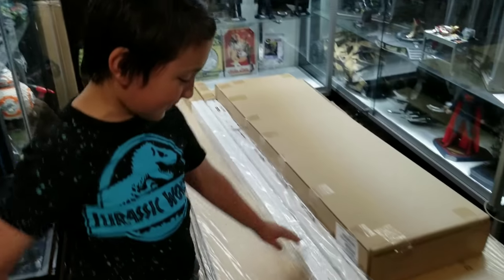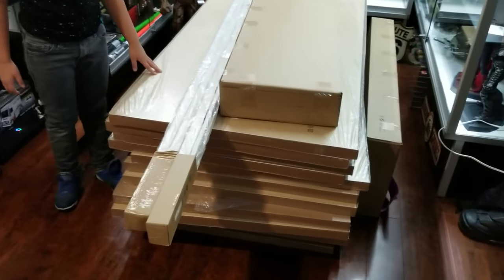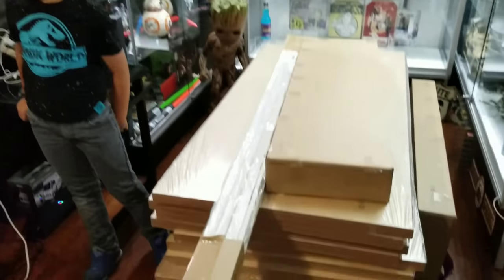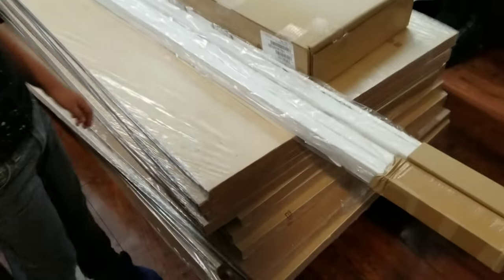I give you the Lego World tables! Our order has come. Look at this. Look at this gigantic order. Monster, that's a lot of stuff. That is a lot. What? That's a lot of stuff, Ari. She's amazed right now.